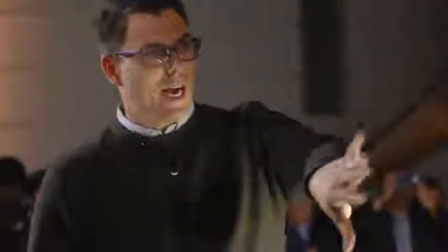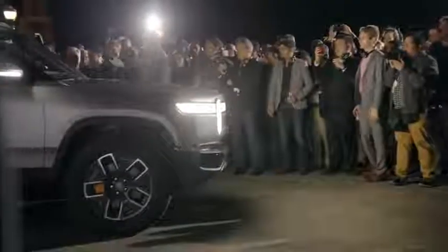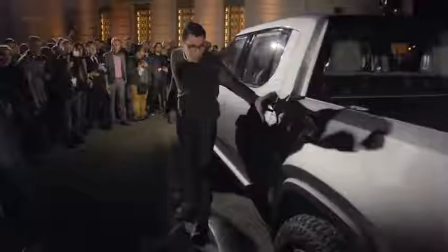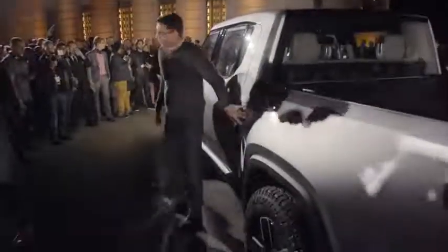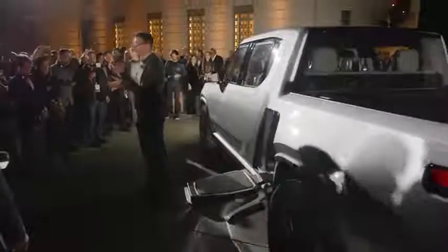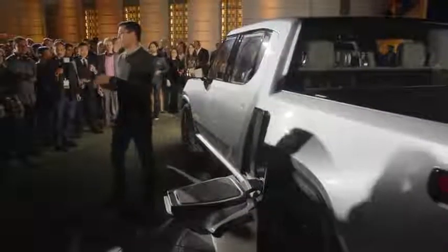Now as I walk around the side of the vehicle, you're gonna see a very unique and clean body side, a very crisp line coming up separating the cab from the bed. But you're gonna notice there's another door here. And this is, as I said, what we call our gear tunnel. And this goes straight through the vehicle. This allows you to put everything from a surfboard to a snowboard to strollers.